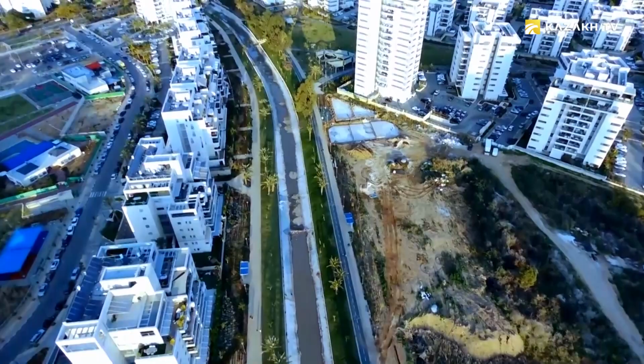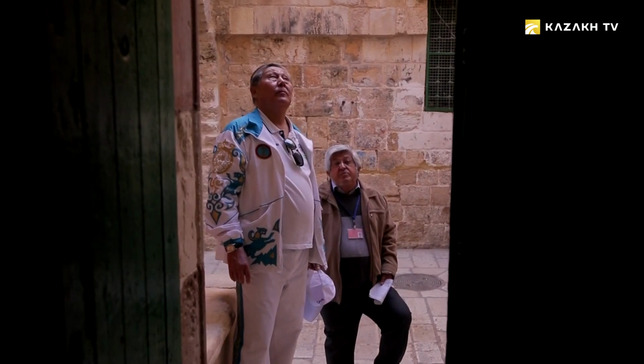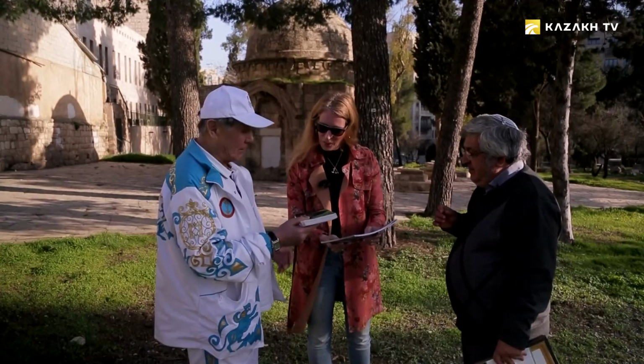The work of the scientific expedition Trails of Nomads in Israel will be continued. Scientists were convinced that the Kipchak Sultans left a great legacy in the Holy Land. We will talk about this in our next episode.